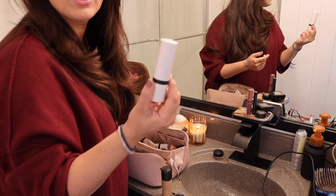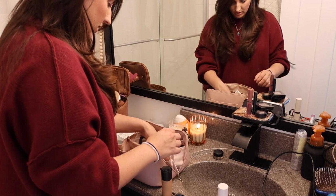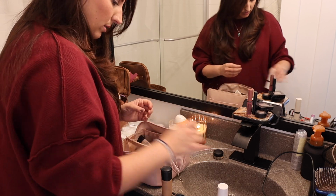I have to bring this, which is a full thing. I wish I had small versions of that, but I don't.